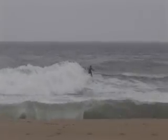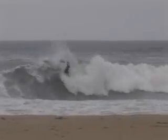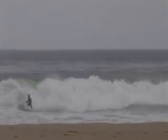Bigger outside wave, making it vertical. Now this is a difficult wave to ride, but now when you have a big section like this, a nice big floater off the top there.